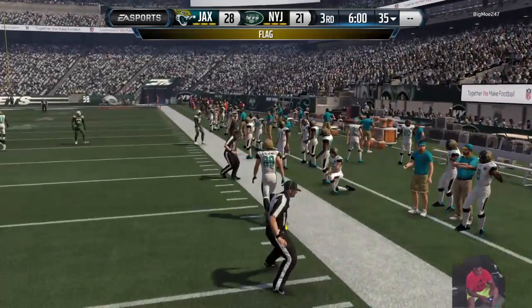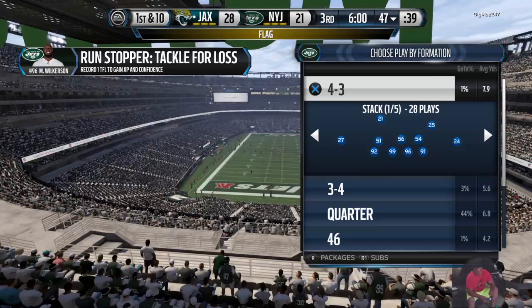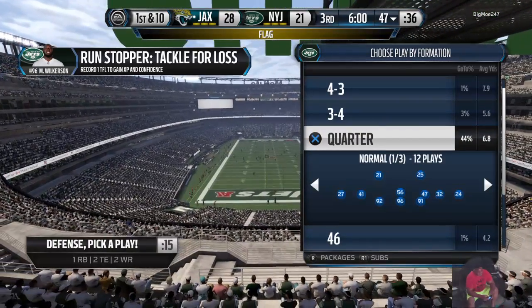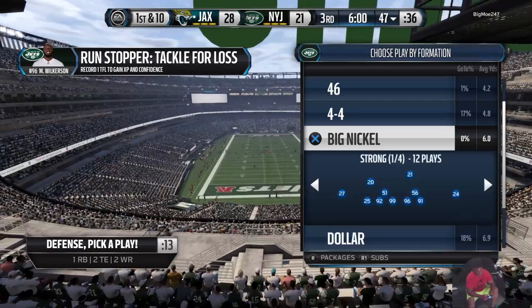What was that? Away from the ball, there's a flag down on the field. Wow. Wowzy, wow.